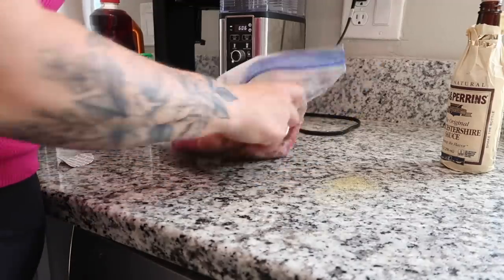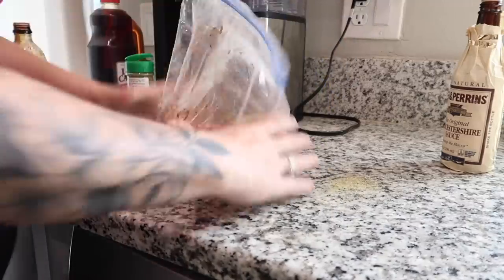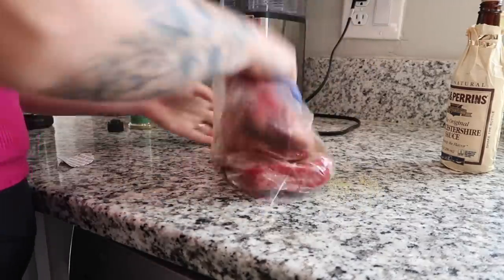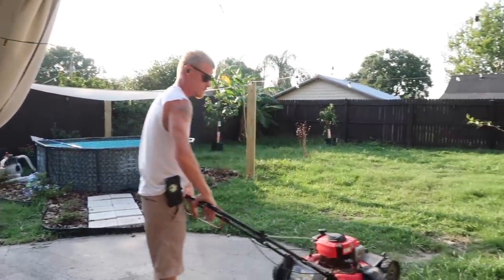Now, I will say these turned out really good, but what steak doesn't turn out good on the grill? So, you could really season the steak with anything you want, and it's probably gonna turn out okay. A few hours later, when my husband got up, we came outside to tackle some yard work.